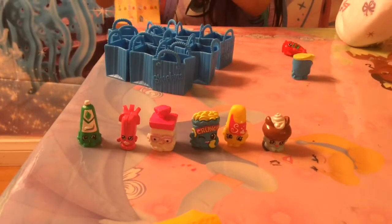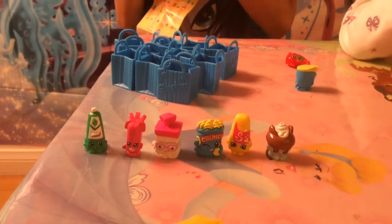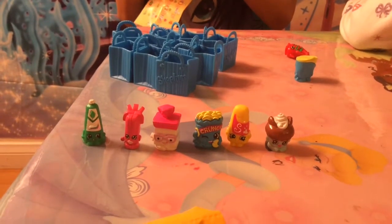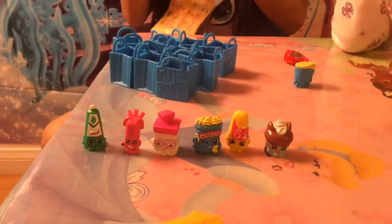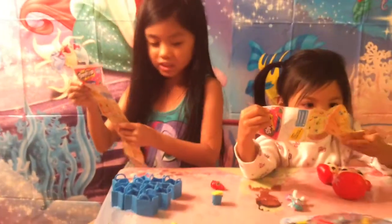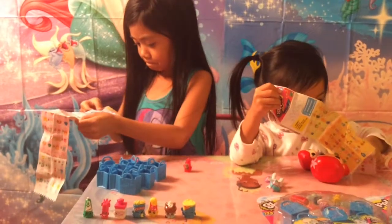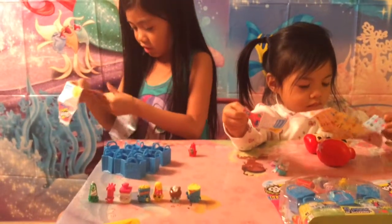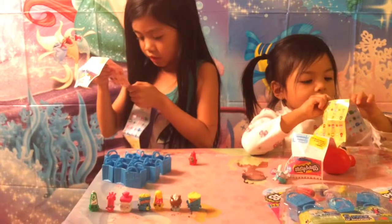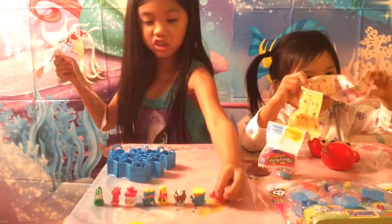That. Desserts. Gertie. I think that's her name, Gertie, but she is another of the green ones, and I don't know what it is called again. Where's the ketchup? Her name is Tommy Ketchup. She's a common. Here's Tommy Ketchup.